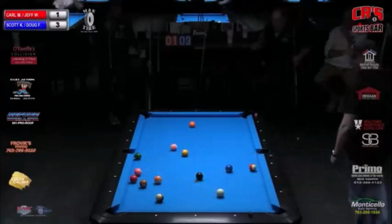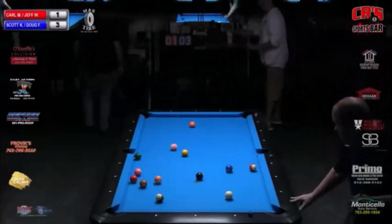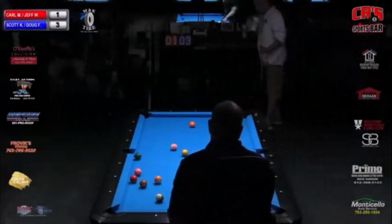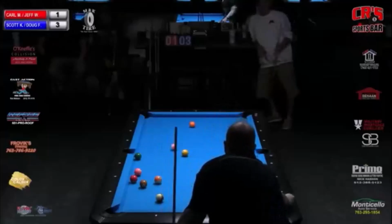Surprised he didn't try to bank that ball. He's such a good banker. He banked that one ball a couple of games ago really, really well. I'm surprised he didn't just pinch that. Pinch that meaning shorten the angle, it comes off. And they could have got out there.